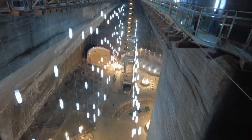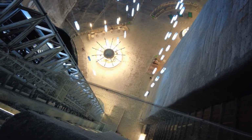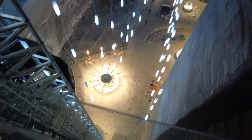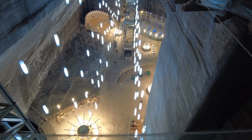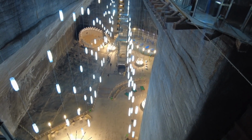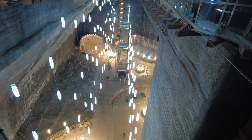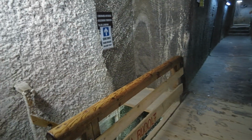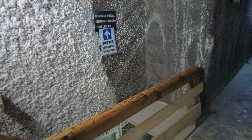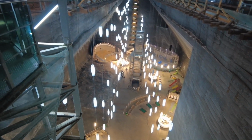Wow, look how far down that is. That is amazing. That is just crazy talk. Well, at least there's an elevator, or you can take the stairs. What does this say? Take care, I think, one way. Does the elevator go down? I guess it probably does.